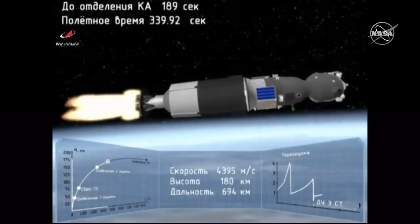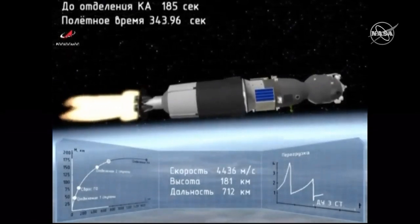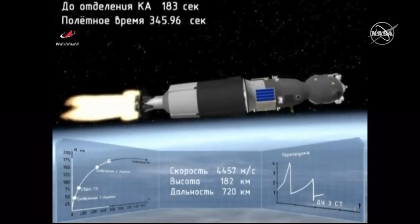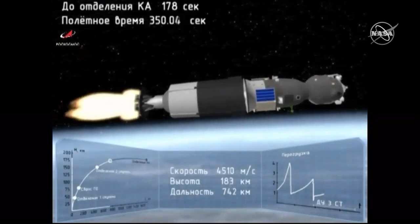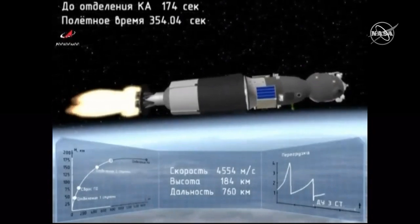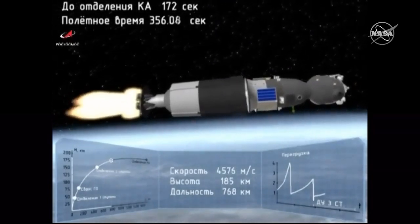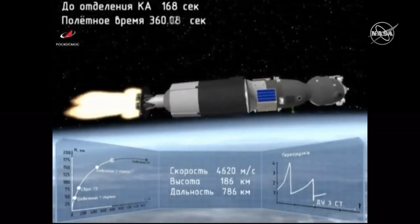This is Burlock 1. Copy all. Everything is nominal on board. The crew is feeling well. The single engine of the Soyuz's third stage, providing 67,000 pounds of thrust, again burns until the 8-minute 45-second mark into the flight. Now just over 6 minutes after launch.